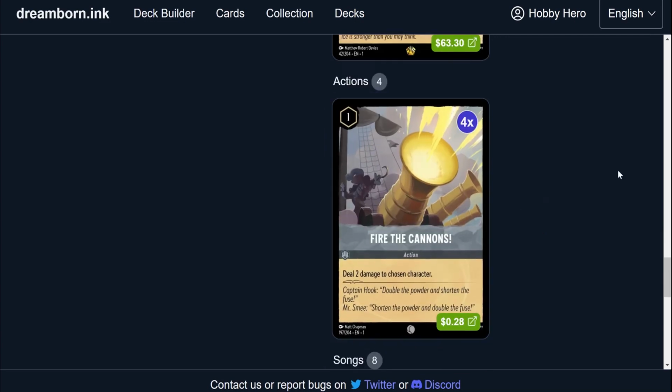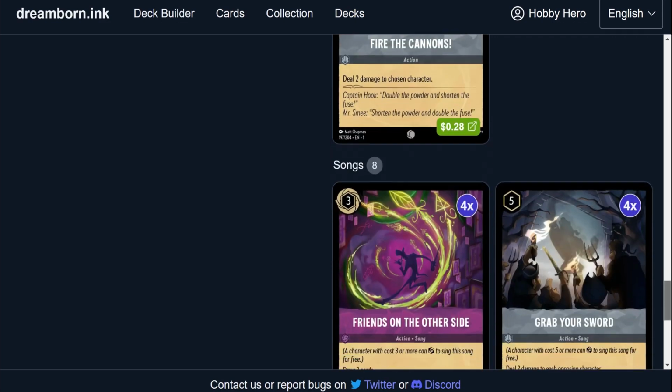We already talked about the Fire the Cannons. Like I said, this is kind of his answer to the early game. He's not running a ton of early drops. No Prince Eric, no Archimedes. He's just running the 1-drop Hook and the Fire the Cannons with the big Hook to get those back.